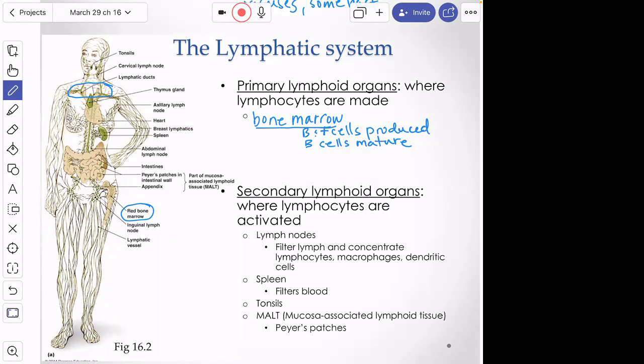Another primary lymphoid organ is the thymus. And lymphocytes aren't made there, but this is where T cells mature. Okay, so they travel from the red bone marrow into the thymus. The thymus is a little gland near our heart.